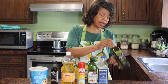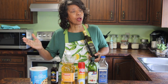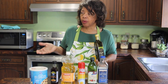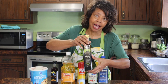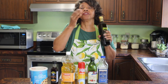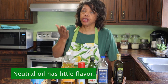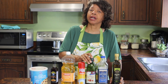So I'm going to start right here with avocado oil. I know so many people like olive oil, and I do too. My husband loves it, but I'm out of olive oil right now. We've used it up, and that's why I'm out of it right now. But I do love avocado oil. It has such a nice, light flavor to it. However, it does have a flavor. It is not considered to be a neutral oil like the grapeseed oil, for example.